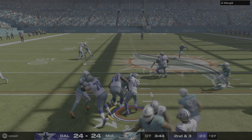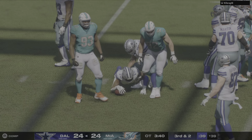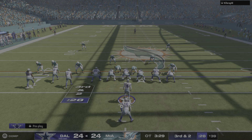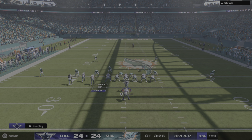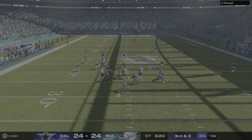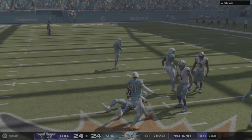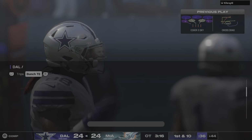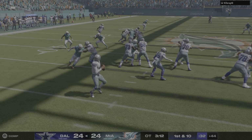On the ground, it's Elliott. And he's near the 1st down, stopped a little short of the 40. Now a 3rd and 2. Now a 1st throw here in overtime. He's got a receiver, and that's Lamb. A gain of 17 yards. That's good for a Dallas 1st down.